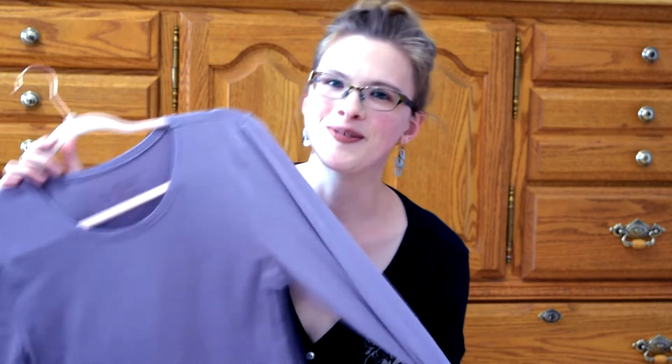Last piece that I have to show you is this shirt. Again, yes, purple is one of my favorite colors. I was super happy to find this because I have about, I want to say, 3 long sleeve shirts total, now counting this one, for the winter. And you know, it's not cool yet, but we've got that coming up pretty soon.